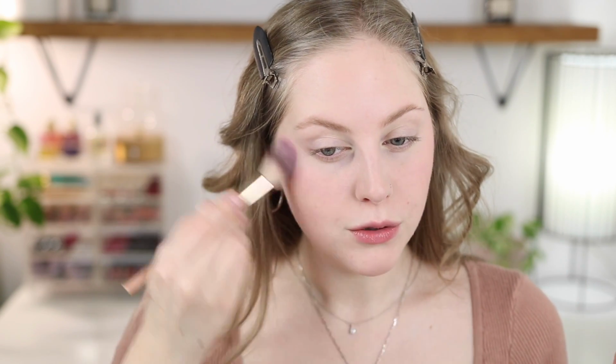Whenever I have light coverage on as well, I like to go really cool toned with my blush, because I feel like I do have natural redness in my face, and when I have a cool tone blush, it sort of neutralizes the rest of the redness because it draws your attention to the cooler tone shade instead. I don't know if I'm explaining that the best, but I feel like it helps.